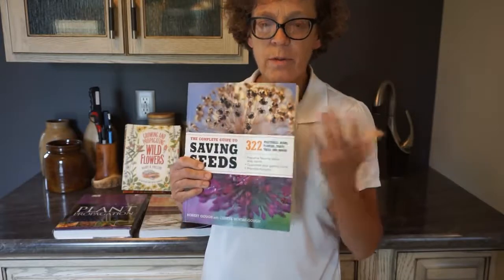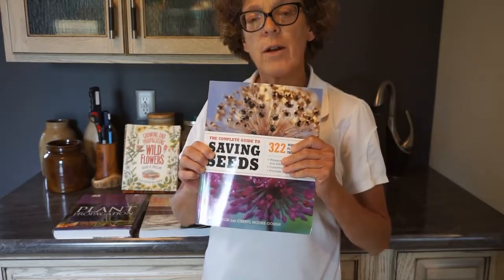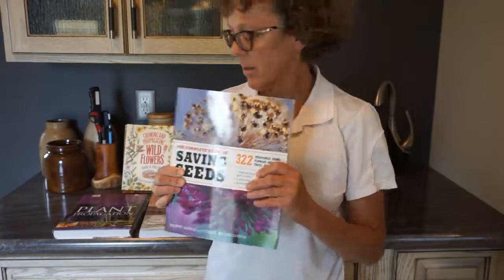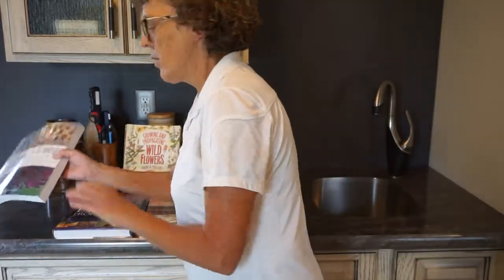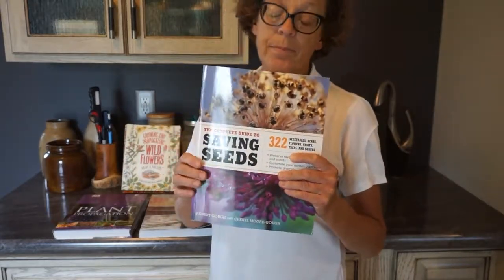And generally for my vegetables, I'm usually going to buy a seed packet or something from Baker's Seed for an heirloom seed. But if you do have a lot of heirloom plants and you want to keep your own seeds, again, this is a good guide. So, nothing wrong with this book. I recommend it if you wanted to save seeds.